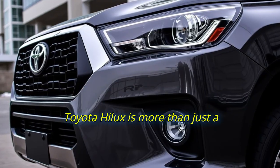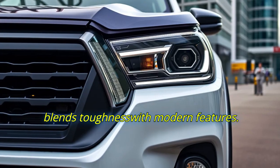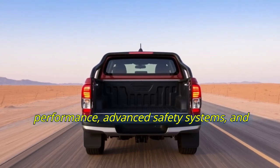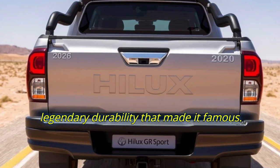The 2026 Toyota Hilux is more than just a workhorse, it's a pickup that seamlessly blends toughness with modern features. With a redesigned exterior, upgraded performance, advanced safety systems, and a tech-savvy interior, it stays ahead of the competition while maintaining the legendary durability that made it famous.